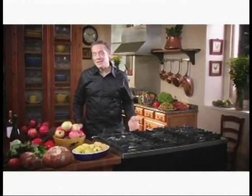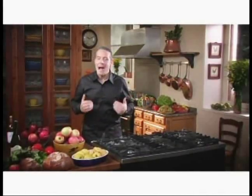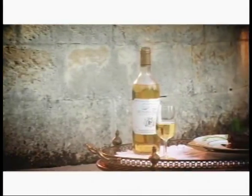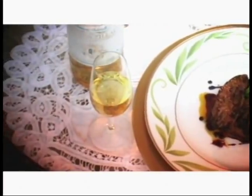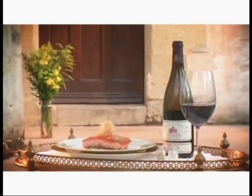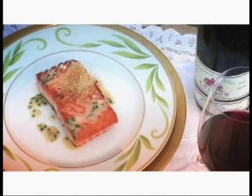So there you have it. Now you know how to prepare an indigenous French appetizer, entree, cheese course, and dessert. I'm going to show you which wines I believe go great with each course. First, for the foie gras appetizer, I'm recommending a Sauternes, a sweet wine that's excellent with this appetizer. For our main course, salmon with beurre blanc, I personally love a Chinon. It's a simple red wine that's a perfect match to our fish.